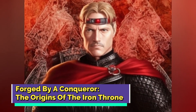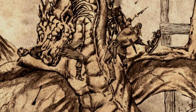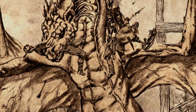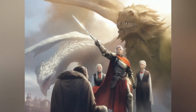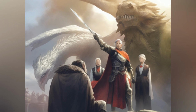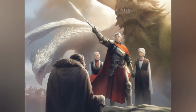Forged by a conqueror, the origins of the Iron Throne. Hailing from the Valyrian freehold, the Targaryens came to Dragonstone before the catastrophic doom that destroyed Valyria. They were one of the last Valyrian families, and were the only remaining house which had Valyrian dragons. 112 years after the doom, Aegon the Conqueror set out to conquer the 6 independent kingdoms of Westeros, and unite them under the Targaryen banner, and become the first Targaryen king.